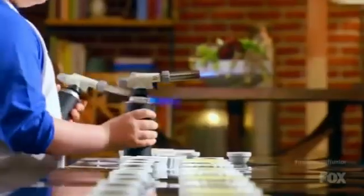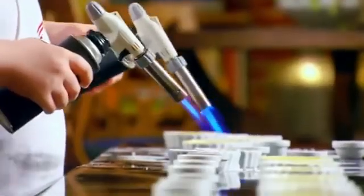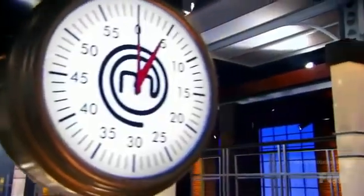My strategy is to do 2 at a time. I'm going faster than the speed of light. I'm going, so I'm banging these creme brulees out. Torch power. Just under 5 minutes to go. Halfway, guys.